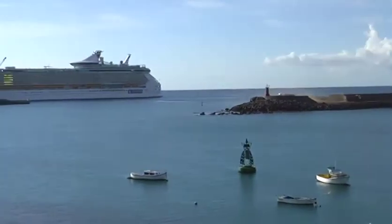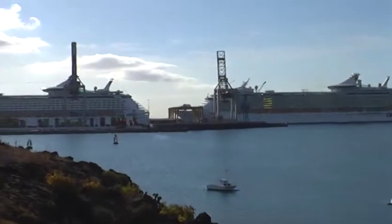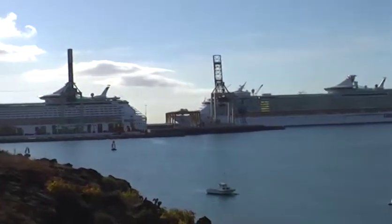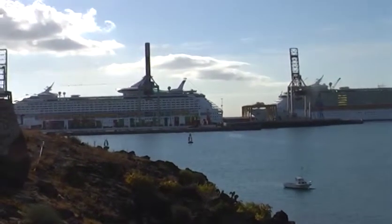And we've got two boats in here. There's our Independence of the Seas. And there's the... something. What's the other boat called? Adventure. Adventure of the Seas. Don't know where that's come from, but we'll find out.